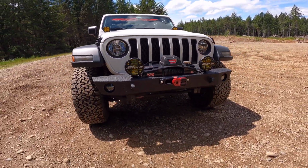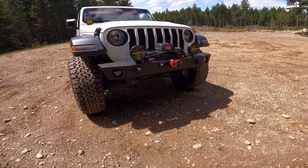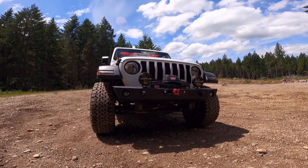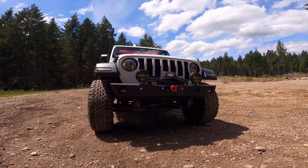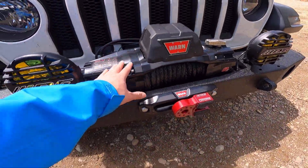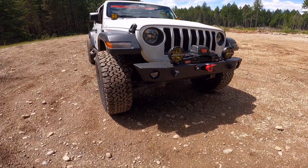These are super bright. So we got the Warn mounted up to the new bumper. This is the new bumper. This is a Barricade Trekker, I believe. It's their new version. It actually comes with a hoop, like a bull bar, but I wasn't a fan of it, so I kept that off. I think it looks a little cleaner. So that allowed me to purchase the winch, mount that on there, and then it went with a Factor 55 flat link, so that should get me out of any tricky situations.